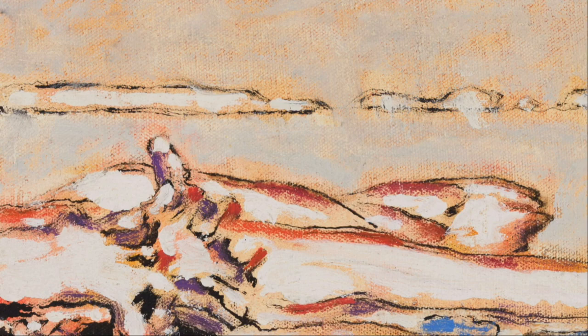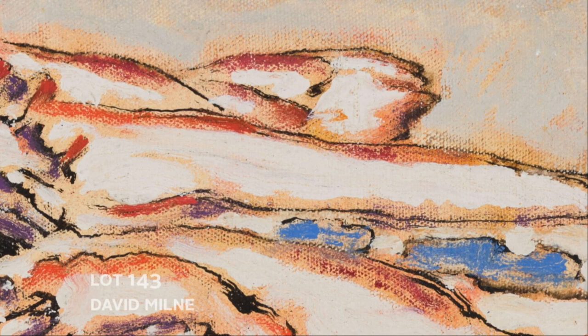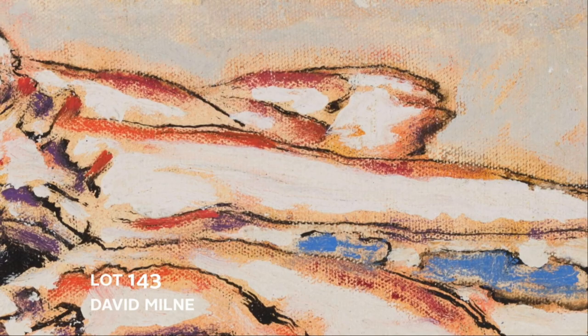The 1933 David Milne, Six Mile Lake, and I have $18,000 a bid in this lot for the wonderful Milne canvas at $18,000 now. Any advance at 18? 19, 20 ahead of you. 20 ahead of you, online bidder. It's $20,000 ahead of you. The bid is right here, $22,500 online.